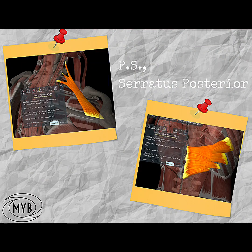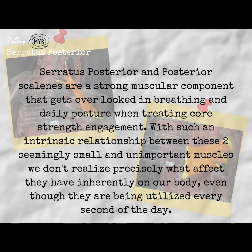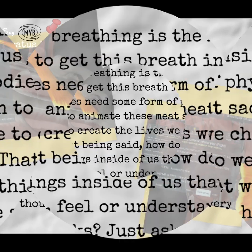Serratus posterior and posterior scalenes are a strong muscular component that gets overlooked in breathing and daily posture when treating core strength engagement. With such an intrinsic relationship between these two seemingly small and unimportant muscles, we don't realize precisely what effect they have inherently on our body, even though they are being utilized every second of the day.